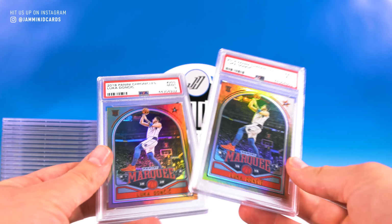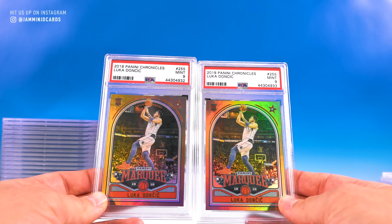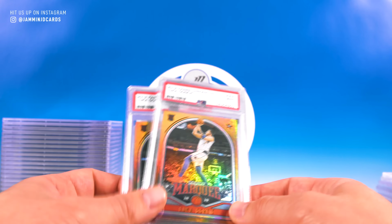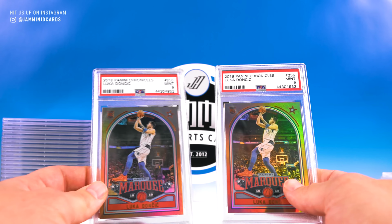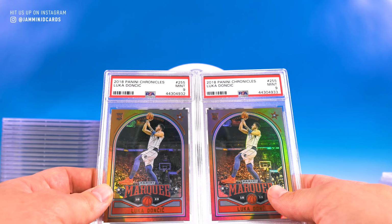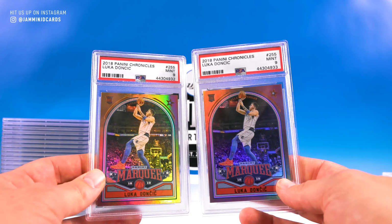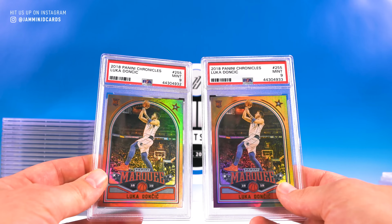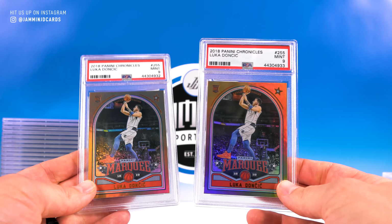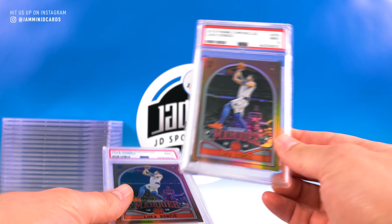These I really don't know why they came back 9s. They looked really clean to me, both of them. I did notice that the label is incorrect. It should be bronze, so I'm gonna have to contact them about that. Chronicles Luka Doncic bronze. These are the bronze parallels. But I thought they'd come back 10s. They did not.